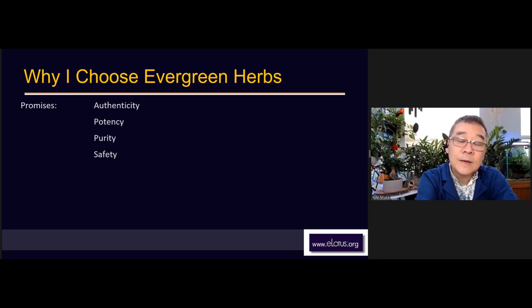And I usually hand my patients in their first session a brochure of Evergreen, assuring them of these promises. And that's important for many patients because sometimes the media downplays herbs, or even Western doctors would downplay herbs, saying that they may be dangerous. And this will reassure my patients that they are not.